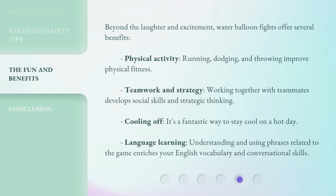Beyond the laughter and excitement, water balloon fights offer several benefits. Physical activity: running, dodging, and throwing improve physical fitness. Teamwork and strategy: working together with teammates develops social skills and strategic thinking. Cooling off: it's a fantastic way to stay cool on a hot day. Language learning: understanding and using phrases related to the game enriches your English vocabulary and conversational skills.